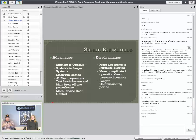This is just an industrial size one. Super powerful. We use them on the 3-barrel systems also, and there's a couple other things that are great about it. Once you're coming out of your mash tun with your wort and going to the boil kettle, you can spike the temperature by 40 degrees on the way there, so you can get up to 180 degrees and take some time off your boil.